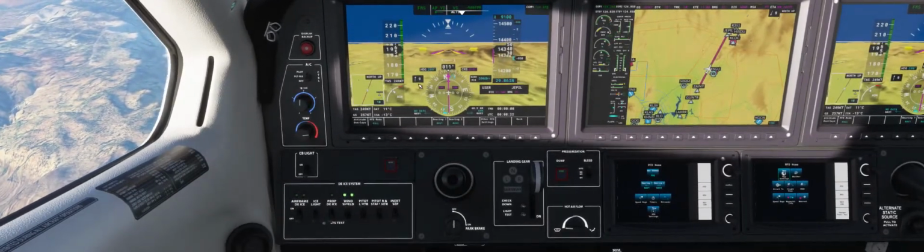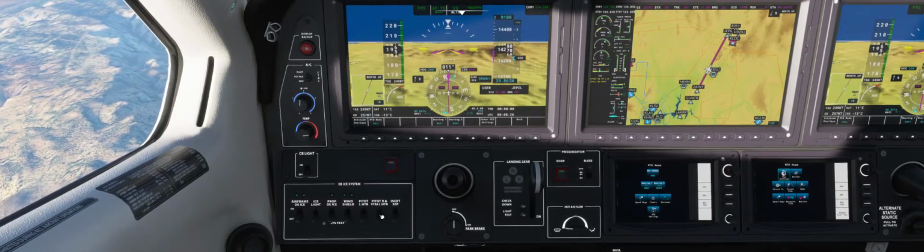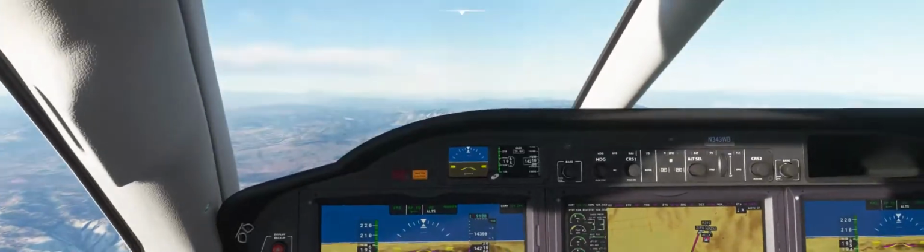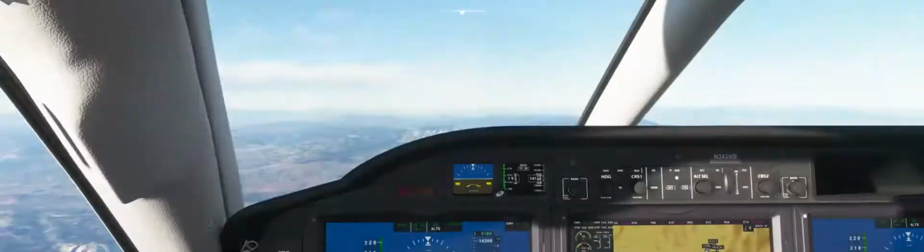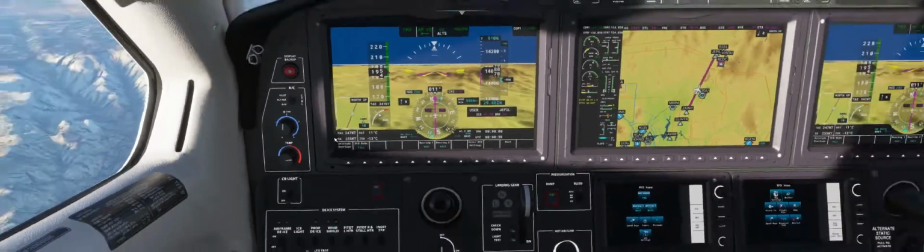We're in non-icing conditions. I don't know why my windshield icing was on. That was unnecessary. Go ahead and turn on our inertial separator at this point early, but I like anything that'll help me slow down. No icing conditions though. Outside air temperature is 11 degrees and only going up.